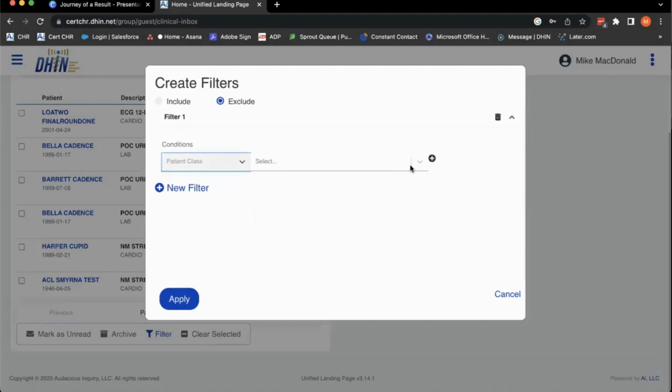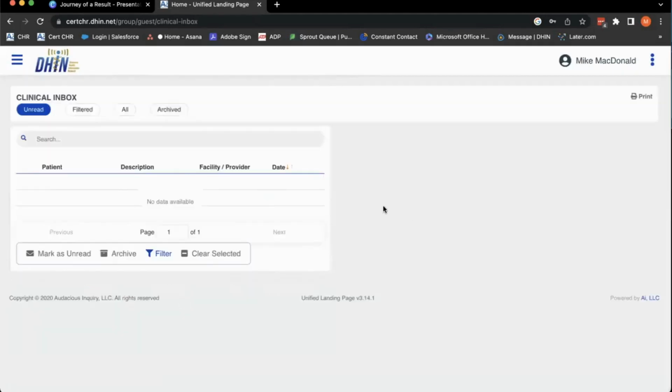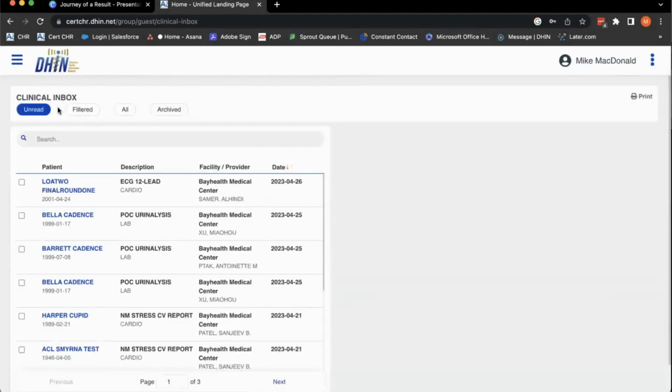So I'm going to click on patient class, and let's do inpatient. I'm going to click the plus over here on the right side. I'm going to choose report type, and I'll choose labs. So with this filter I have right now, I'm not going to see any inpatient labs in my inbox. So I'm going to go ahead and click apply. Now that filter that I set up is applied to the unread tab and the filtered tab. So I won't see any inpatient results in these two tabs.